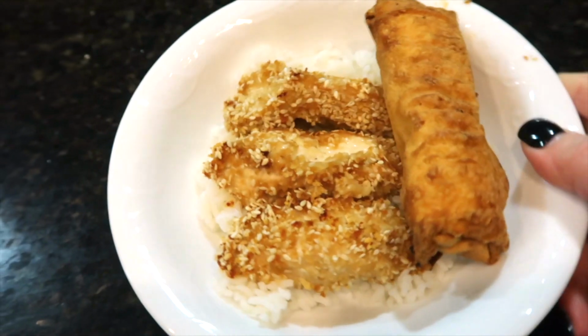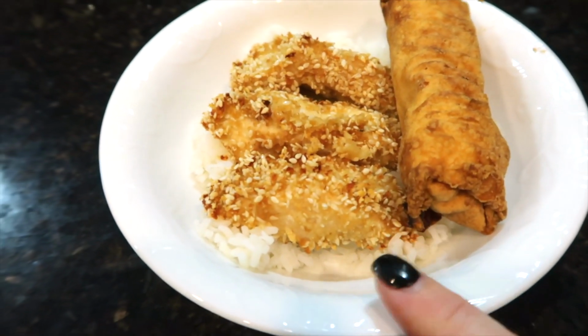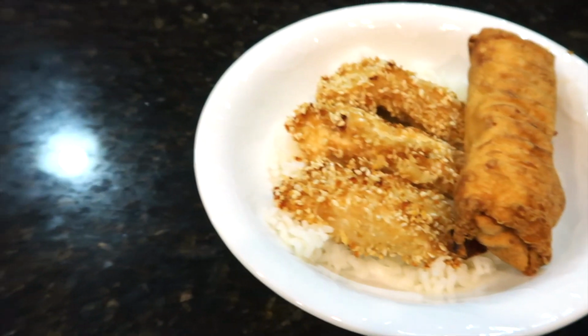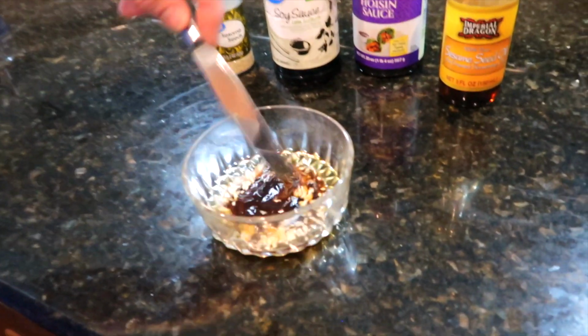This is what my dinner looks like. Pretty bland. You could totally add broccoli to it, but I forgot about it. Oopsies. I'll show you. Jason makes up a homemade sauce. Let me show you. All right, you gonna share your secret recipe? It's not secret, just kidding.